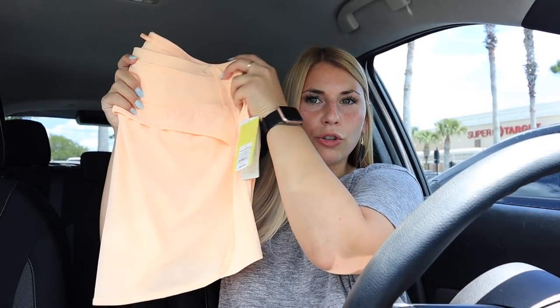We are down to the last item. I picked up these little shorts from All In Motion. They seem really breathable. They're just little running shorts. They have a zipper on the back. Let me preface this by saying, one, I don't really run, and two, I definitely don't run in shorts. These are just nice to do errands in and stuff, and they're just super comfortable to wear around the house.